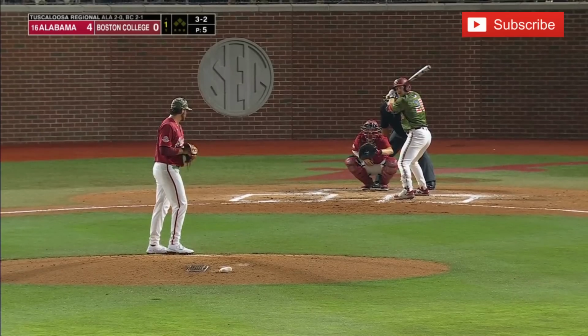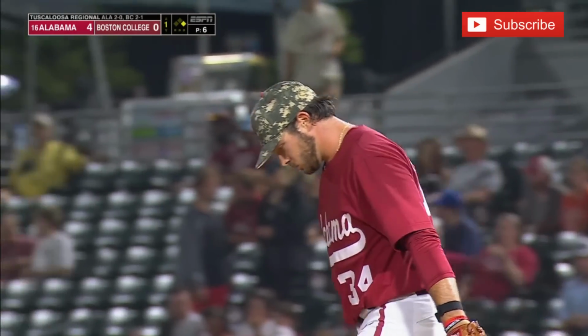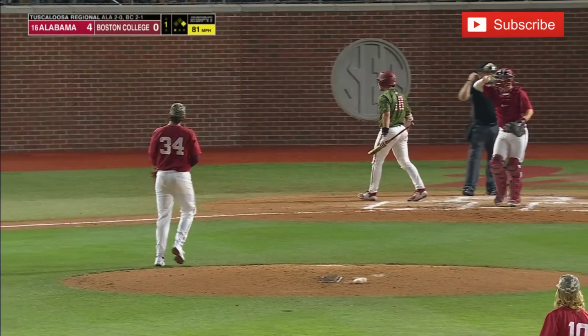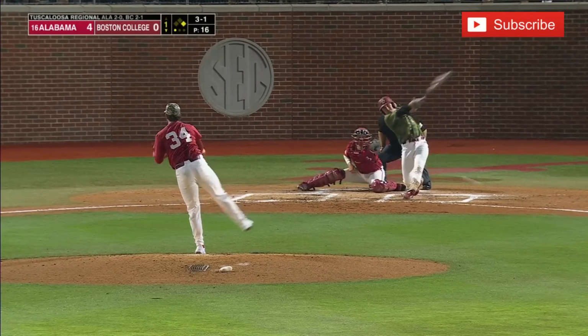A team low 1.96 ERA. But a walk to the leadoff hitter, and Barry Walsh. And everybody talks about the pitching for Wake Forest, but the offense was really good. That pitch was good from McNary. After a leadoff walk, comes back with a strikeout of Burns. Would be at a top 8 seed if that carries any weight.